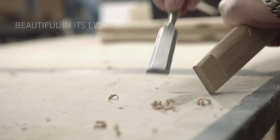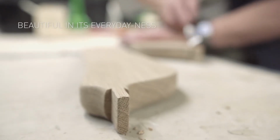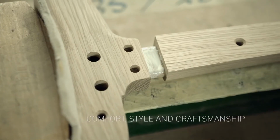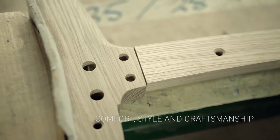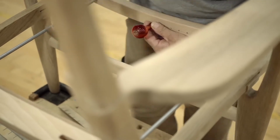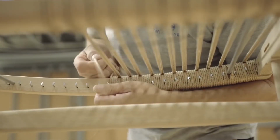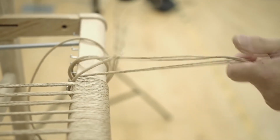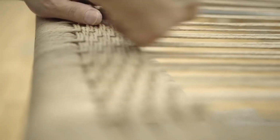Tactile and beautiful in its everydayness, the chair's joinery and construction are essential elements of this enduring symbol of comfort, style, and craftsmanship. Craftsmen carefully rasp the edges so that the paper cord is elevated just slightly above the surrounding wood surfaces, ensuring that the paper cord does not fray over time.